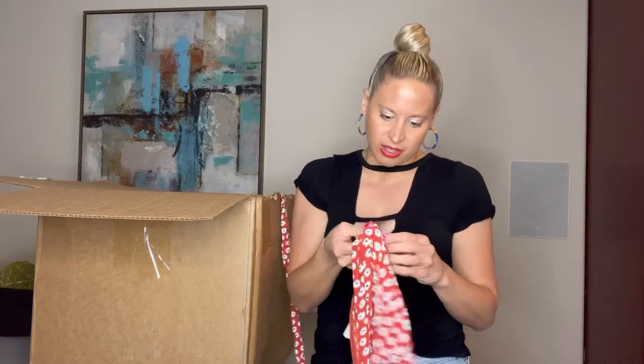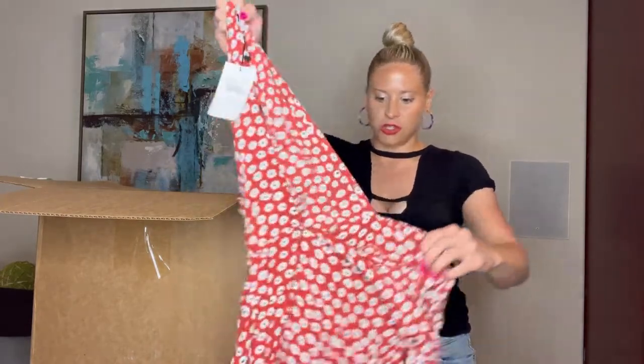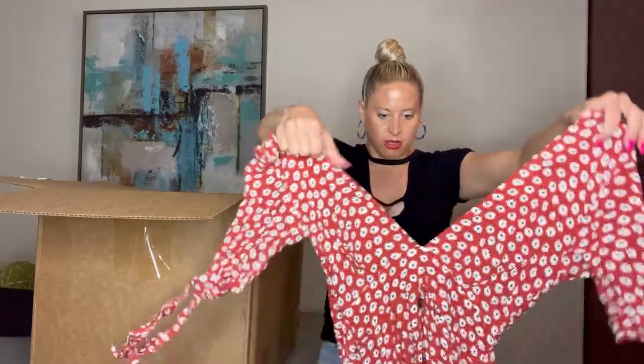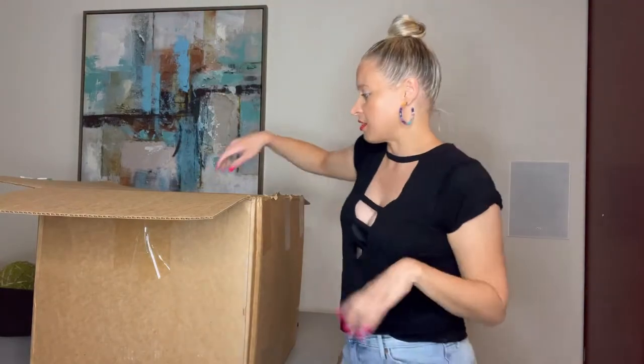This is, I can't figure out the brand. It's Faithful the Brand, which I've picked up before. It is a size 2. Now to figure out how to make this work. Okay, there we go. It's a deep V dress. It's got kind of like the ties on the side there and some ruffles in the back. Oh, there's buttons on the front. This is really cute. And then the back is just also a V, but it has a zipper closure.